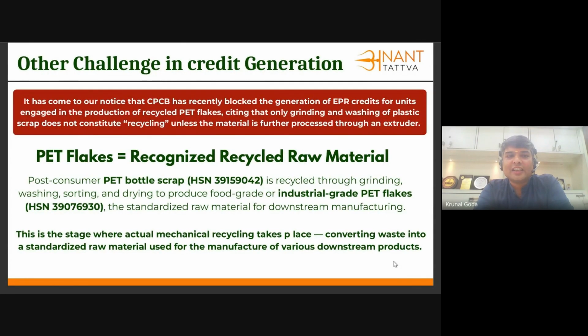Other challenges in credit generation: it has come to the notice that the CPCB has recently been blocking the generation of EPR credits for units engaged in the production of recycled PET flakes, citing that only grinding and washing of plastic scrap does not constitute recycling unless the material has been further processed through an extruder. Now, let us understand that PET flakes are a completely recognized recycled-grade raw material.